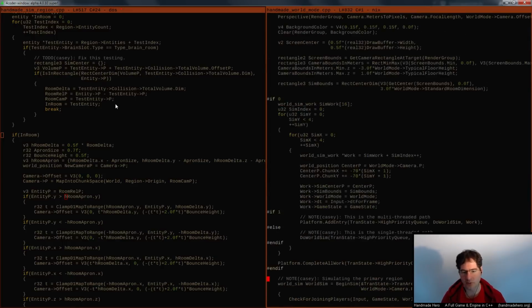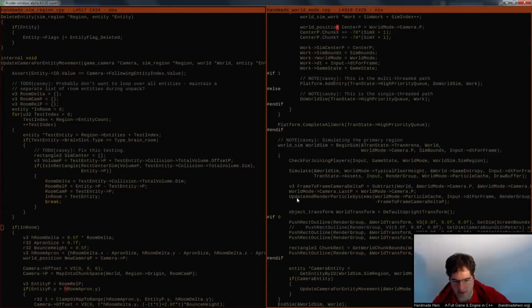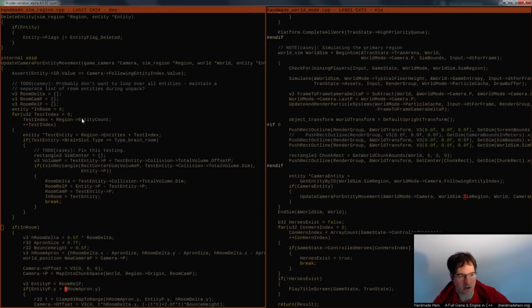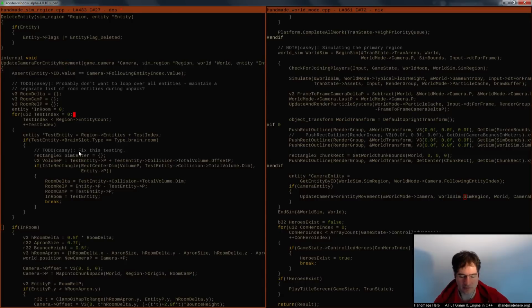Because let's just go back over exactly how this is flowing through the pipeline here, right? Because here's update camera for entity movement, right? So here's update camera for entity movement. It's going to get called at the end, and it's going to do this operation after everything's already been drawn for this frame. So the next frame is going to use whatever, it's like one frame behind, right?